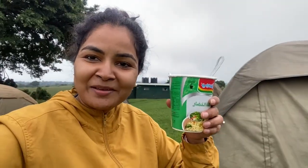So I'm enjoying my instant noodles here, and the weather is so cold, and having hot Maggie in this weather, instant noodle actually. It's heaven.